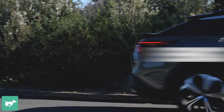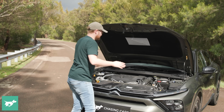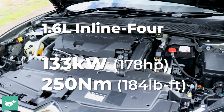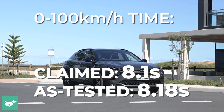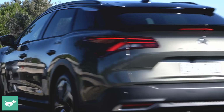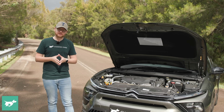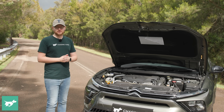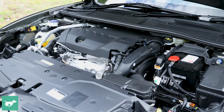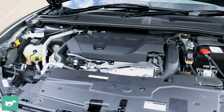Going under the bonnet of our Citroen C5 X, you definitely notice the lack of a gas strut, but while we found the performance of our car's 1.6 litre turbo adequate enough, with its 133 kilowatts dispatching 0 to 100 in 8.18 seconds here at our test track, overseas you can get a significantly gutsier version of this car, and that's the C5 X plug-in hybrid, which makes a combined 167 kilowatts of power, while also promising a really usable all-electric range. We'd love to see the PHEV just flat out replace this engine here in Australia, because we don't really think there's a need for a niche car like this to have a non-hybrid powertrain going forward.